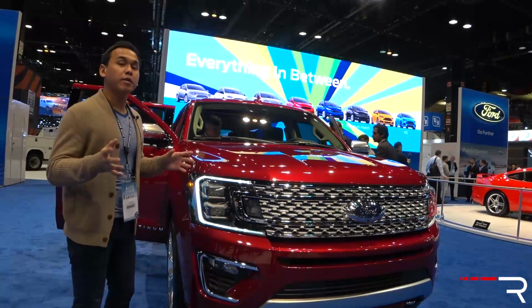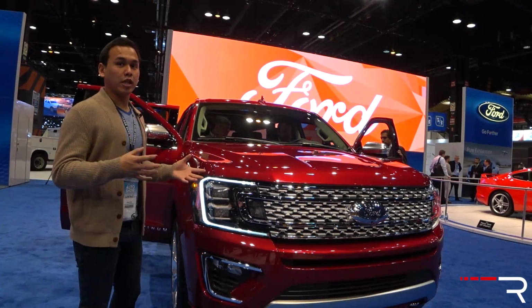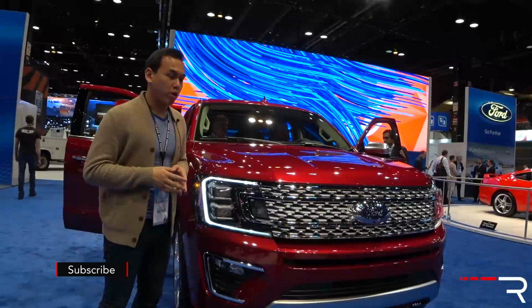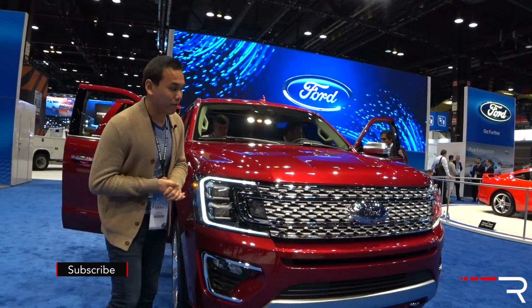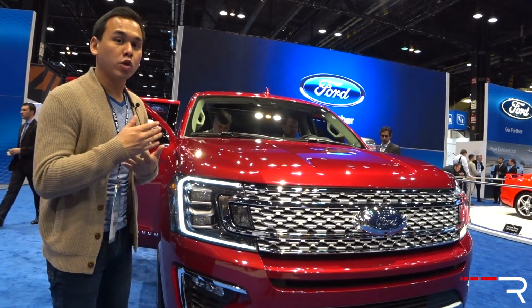So you can see Ford really needed to redo the Expedition, which is what they've done for the 2018 model year. This rides on the same platform as the redesigned F-150, which means it also has a lot more aluminum in the structure, and because of that, Ford was able to reduce the weight by as much as 300 pounds. Now, looking at the design of this thing, it's very different versus the old Expedition. In fact, it doesn't look like an F-150 at all.